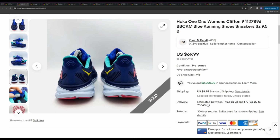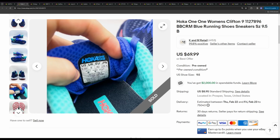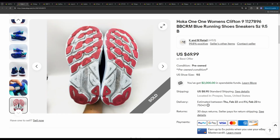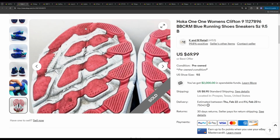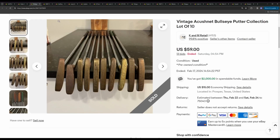All of our listings are the list price plus shipping, in case you were wondering, so the buyer always pays shipping. These were just a woman's size 9.5 shoe, but the Clifton 9s are going really quickly and for really good money right now, just because they're the newest model of Clifton Hokas currently being made. So even with the wear on the soles and stuff, they still sold for a great price.